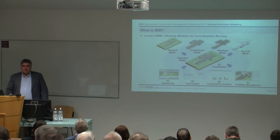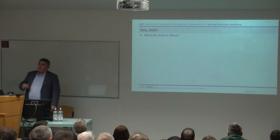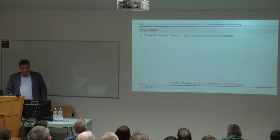So these different aspects of BIM, the 3D, 4D, 5D, they're different dimensions. You'll see why these become important when you think about what it is clients want. Because I can tell you this, clients don't want BIM. Clients want better project outcomes. And by that I mean they want better buildings, built quicker, and built cheaper.